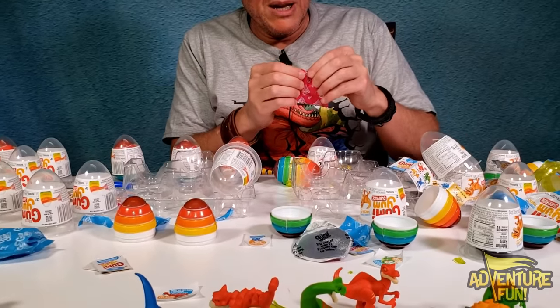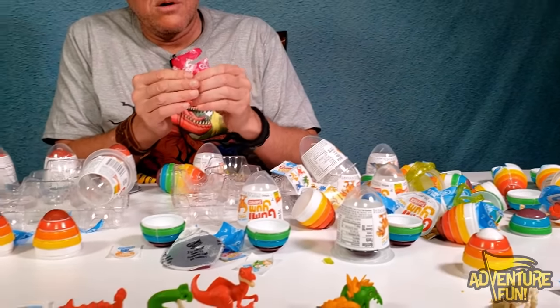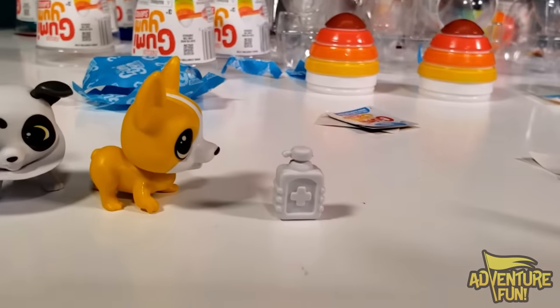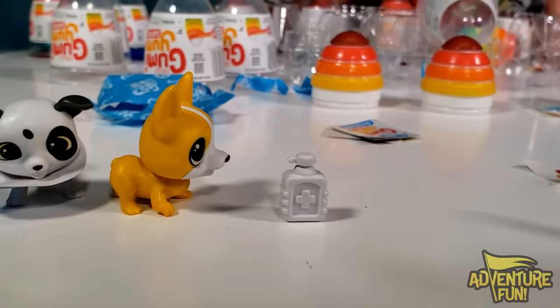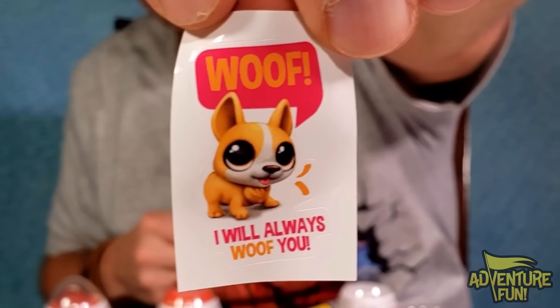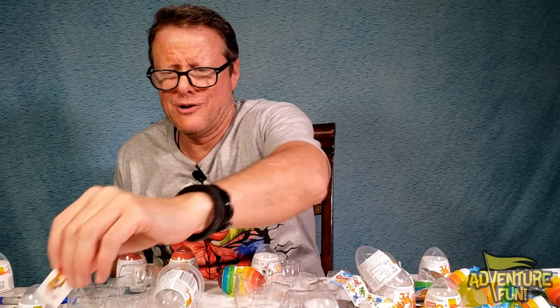It looks like a pink hand sanitizer. I don't know why. See, look at that. Oh, it's got a plus sign on it for medical. It's the, you know, it's the Paw Patrol, you know. They help people heal and stuff. And you got this one right here. So woof, I am always woof you. Oh, you're the baby, oh, my little puddin'.